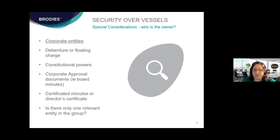And the last kind of element there, which determines which documents are prepared and how many documents there are, is the owner. So who is the owner, and is the owner a corporate entity, such as a company or a limited liability partnership? And if it is, there are additional considerations there. The first one is just whether the owner is granting additional security, such as debentures or floating charges, which are available from corporate entities. But also, does the company or LLP have the sufficient constitutional powers to grant the security? So we'll be looking at their constitution, and also things like corporate approval documents, board minutes, directors' certificates. We may also be looking at a wider group if it's more than one company within the ownership structure.